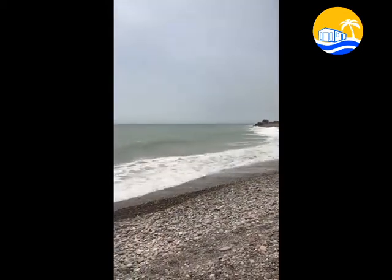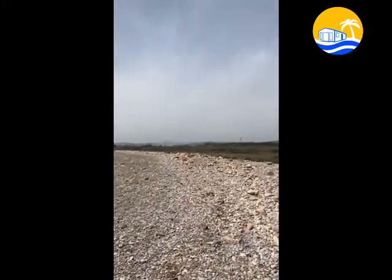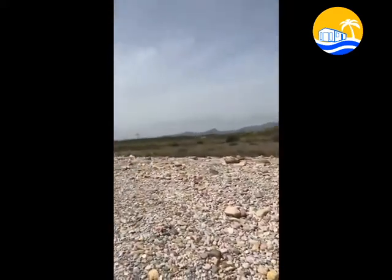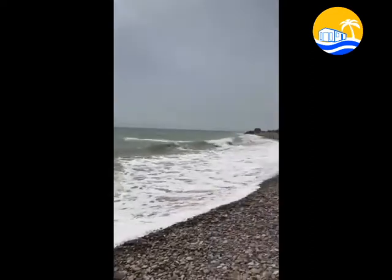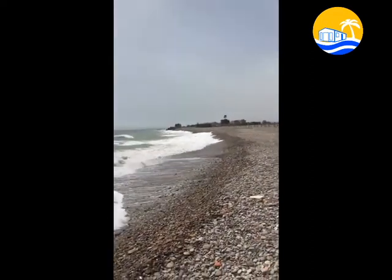It's absolutely beautiful here. You're out of the way, you can bring your book, read. I'm just going to walk down the beach a little bit. There's the wind, as you can see. There we go. I'm just going to walk down to the beach. It's mainly pebbles on this beach, but as you go further up and further down, there are sandy beaches.